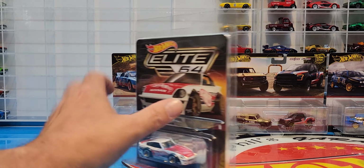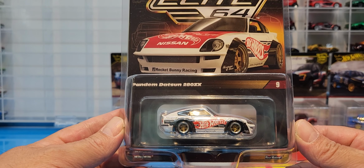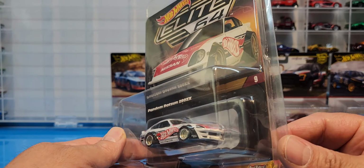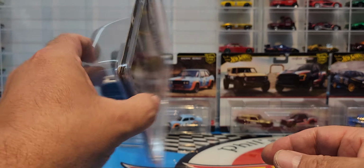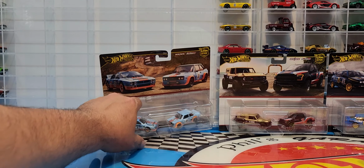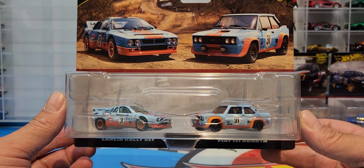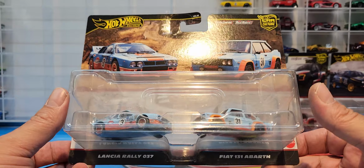Starting with this bad boy here. We do have the new Datsun 280Z from Elite 64. Looking very forward to cracking this bad boy open, guys. Looking really sweet. But I don't know if I'm going to do a separate video for Hot Wheels because I did manage to pick up a new case of the Exotic Envy as well. And we got this guy here. Got all the 2-packs, which is pretty awesome.